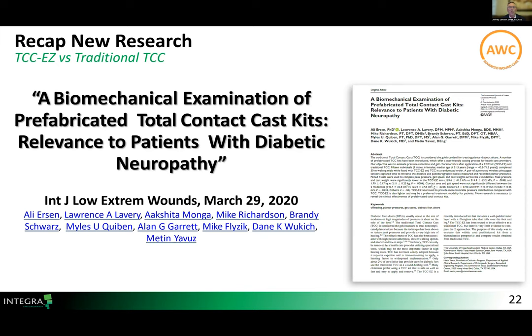Larry Lavery, you'll see Dr. Dane Wukic, leaders in the wound care space in the entire world. What they wanted to do is assess what they called, for study purposes, prefabricated total contact cast kits. Guess which one they're talking about? They're talking about the TCC-EZ.